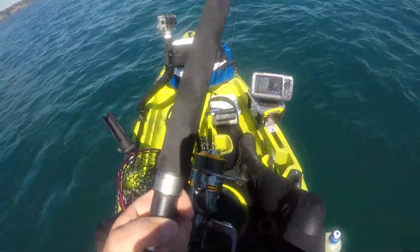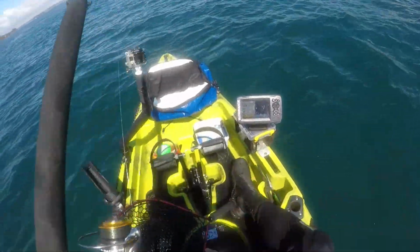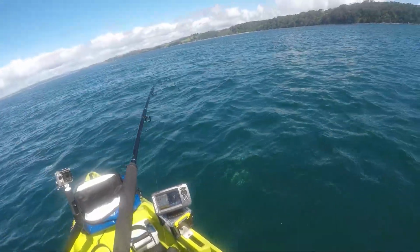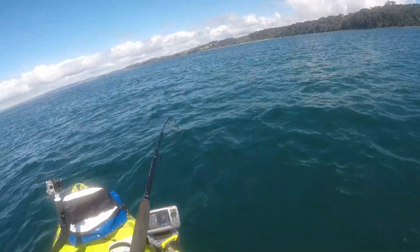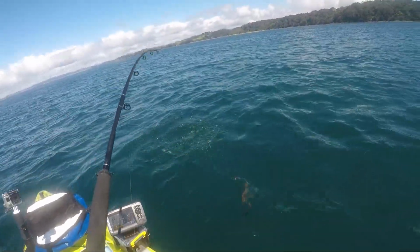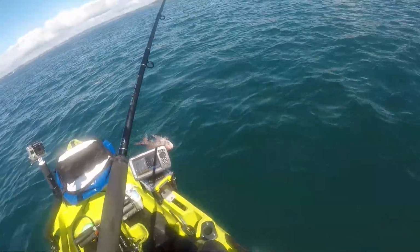Let him get on the boat, I'll give you all the details. Nice, definitely put up a great fight. Looks like a nice size. I got colour. Yes, I hooked him sideways. Nah, he's a beautiful, beautiful little fish. Beauty little fish.